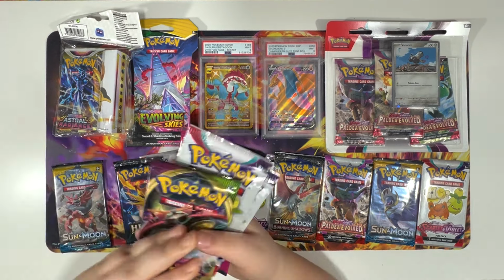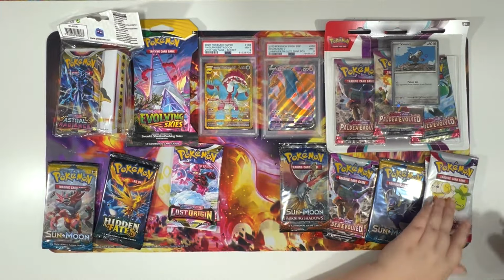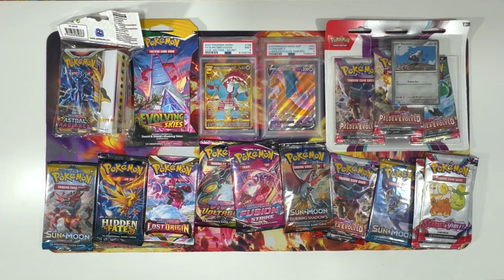Running out of room, you might have to pile up your Scarlet and Violet fun packs. So then we're gonna pile. There we go. That one. Okay. Yeah. So not bad, hey? That's quite a big selection of stuff.